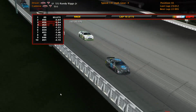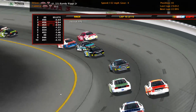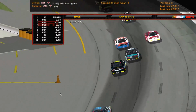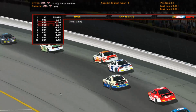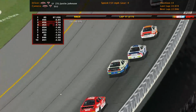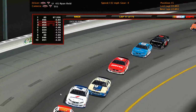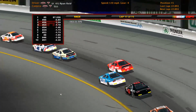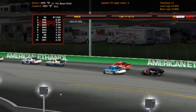Go back and look at the mid-pack. Randy Riggs Jr. running in the top 10 right now. Both of the Full Throttle cars are doing great tonight. Here's Alexa Lutchen doing a good job here in the Air France Chevy. She's been pretty good, pretty on par with her teammate Ryan Reed, who in the past few weeks has done a great job. Right now, he's running about 15th.